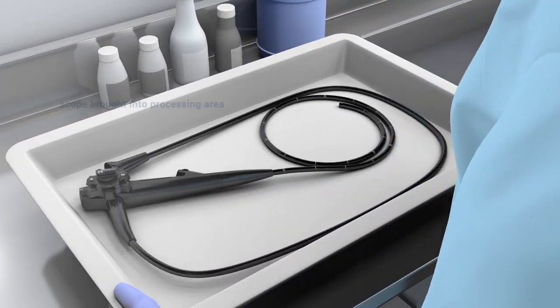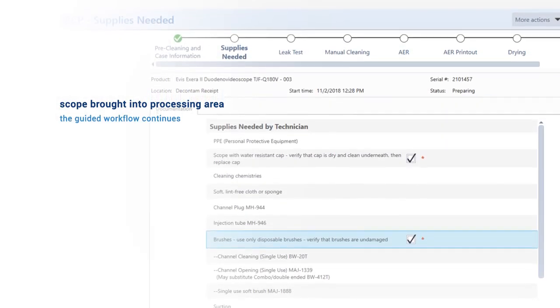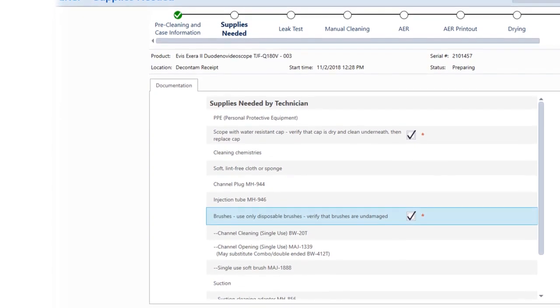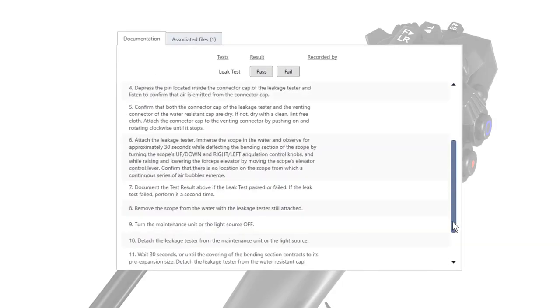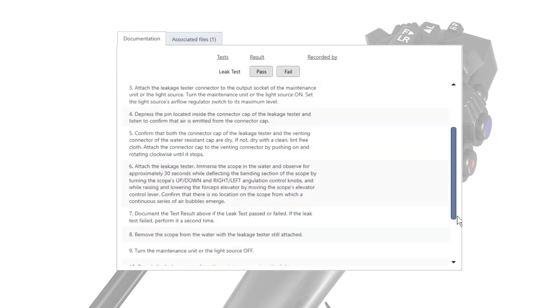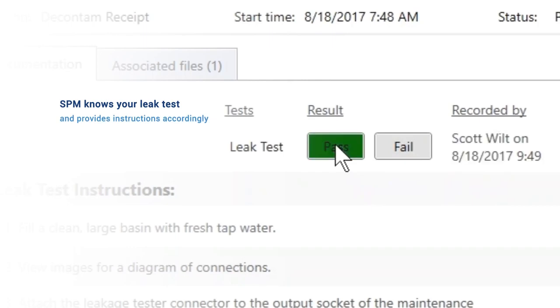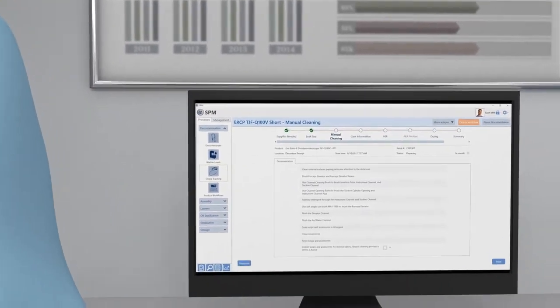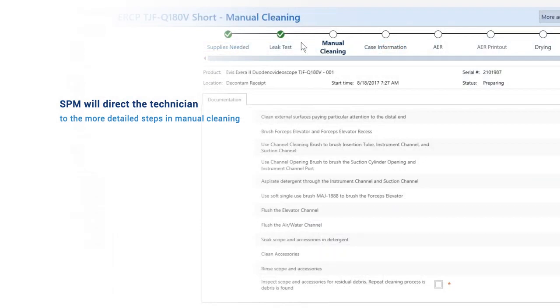Once pre-cleaning is complete and the scope is brought into the processing area, the guided workflow continues to discipline the work required. With the recognition of the device, the guided workflow for the device continues, linking the device and the procedure for which it was used. As the guided workflows are based on the requirements of the device and the way the processing area is outfitted, SPM knows how you perform your leak test and provides unique work instructions accordingly. When the criteria have been satisfied for a conforming leak test, SPM will direct the technician to the even more detailed steps in the manual cleaning process.